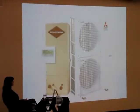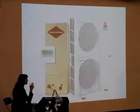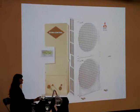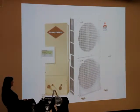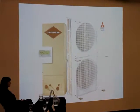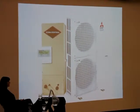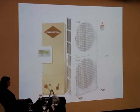The system that I'm most familiar with, and what I'll use as my reference for an air source heat pump, is a relatively new product on the market. It's from Mitsubishi. It's called the Zuba Central System. I think Peter's going to talk a little bit about mini splits. Yes? Okay. This is actually just a central system. So for the homeowner, this is something they're very familiar with. And that was part of what was attractive to us as a builder in not putting something into the home that was going to be a little bit different.